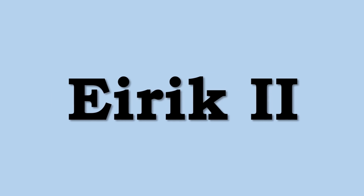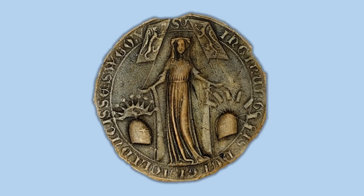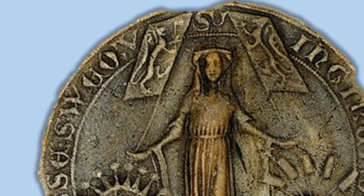In 1280, in the reign of Eirik II, we know that he was using the lion with an axe in its hands and with a crown on its head on a red background as his symbol. But the first time that we actually see this is in 1318, on the seal of the noblewoman Ingebjorg Haakonsdottir, who, as you can see, has the two lions at the very top holding the axe there.